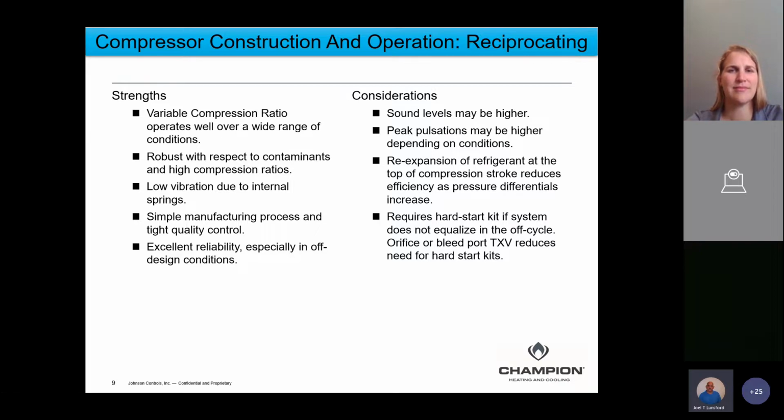That's really the only downside of a recip, the fact that it's not quite as efficient. It's still going to be in the low 90s, whereas the scroll compressor is going to be in the mid to high 90% efficiency. A recip is more in the low 90s because you're doing work to squeeze that refrigerant, but then you turn right around and let it re-expand in the cylinder, because you have to have some kind of clearance in that piston. Otherwise, you'd be slamming that piston into the top of the head, and you can't do that.